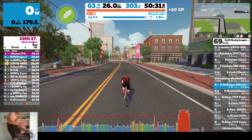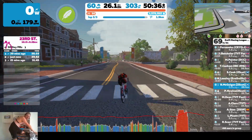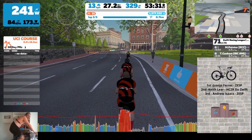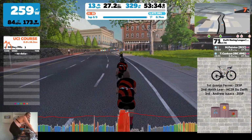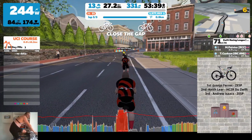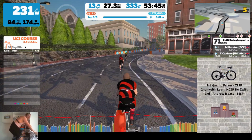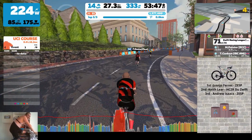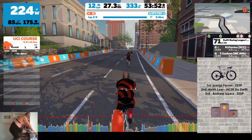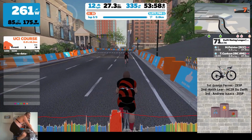Excellent stuff. So from here on out, this was just a soft pedal to the finish for me. I wasn't too worried about finishing points or anything, just happy to cruise in. But we'll skip towards the end and then look at the final results. And here we are as we approach the final corner. The results on screen now showing the first across the line. It is a win then for Juanjo Ferris of Zwift España. It seems to have been creeping up the last couple of first across the lines, and he's clearly kicked and taken the victory. An excellent result for Zwift España and the Spanish rider there.